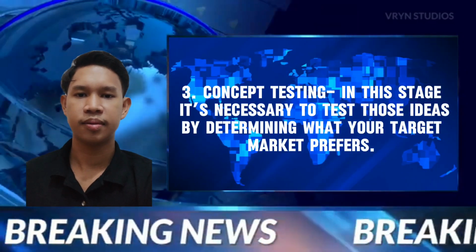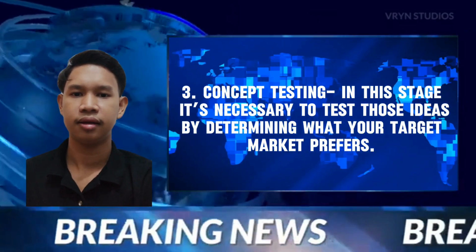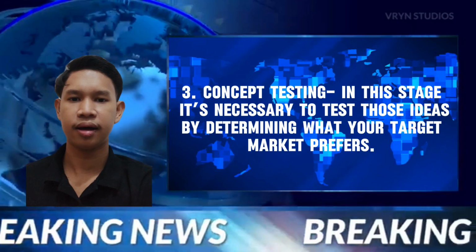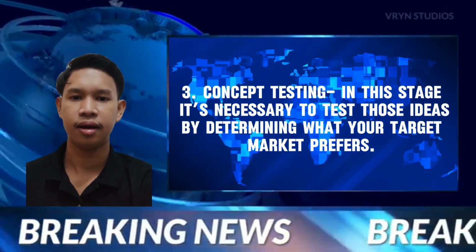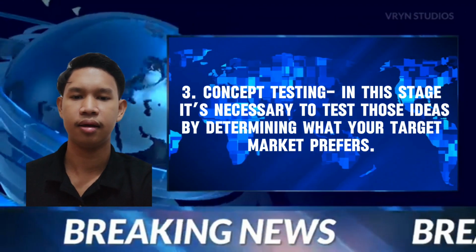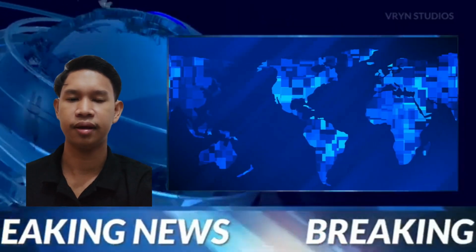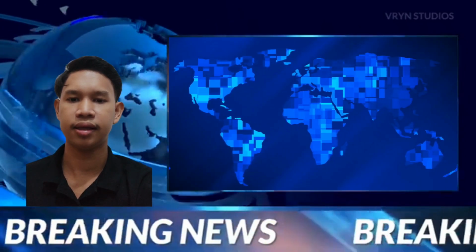Number 3, concept testing. In this stage, it is necessary to test those ideas by determining what your target market prefers. You may gather user feedback and identify which concepts have a higher rate of acceptance and what last-minute changes could be made to adapt the concept to consumer preferences. For example, by using surveys and interviews that make use of max diffs or scaling, A/B testing, or monadic testing.